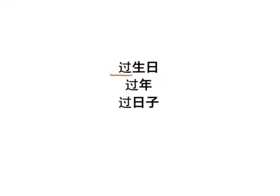I've eaten that before. But in this case, we're going to talk about 过 a little bit more metaphorically. 过生日, 过年, or this third one here, 过日子. So 过生日 just means to celebrate a birthday, to pass a birthday. 过年 usually refers to 过新年, to celebrate the new year. 过日子 just means to live your life, to pass by the days, living day to day, that kind of thing.